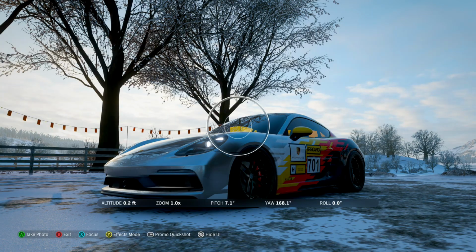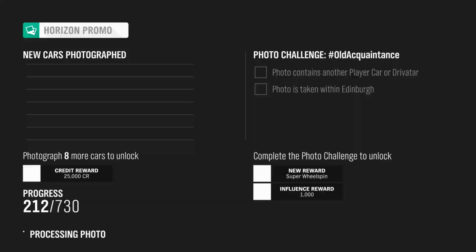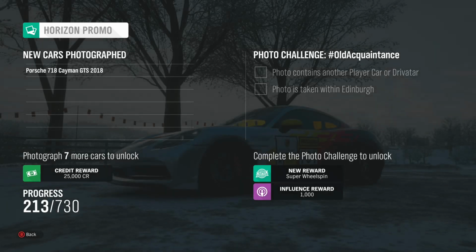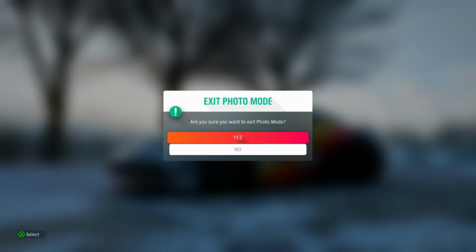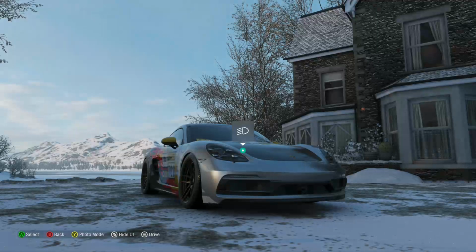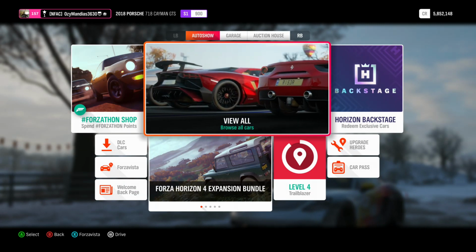Right, I am back, and let's take a look-see. Promo, yes, please. Photo contains another player, car, or driver tag and taken within Edinburgh. Well, it sure isn't, but we can drive over there and do that. Let's do that, right? If you want a little update, oh, I'm only winning $55 now. I went down from 70 to 55. Oh, well, can't always get what you want.